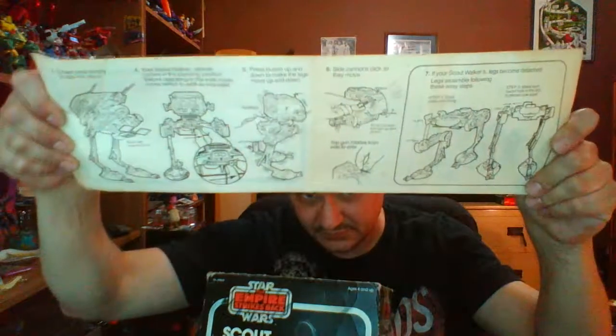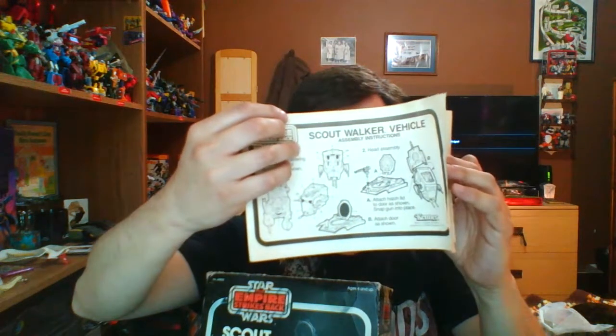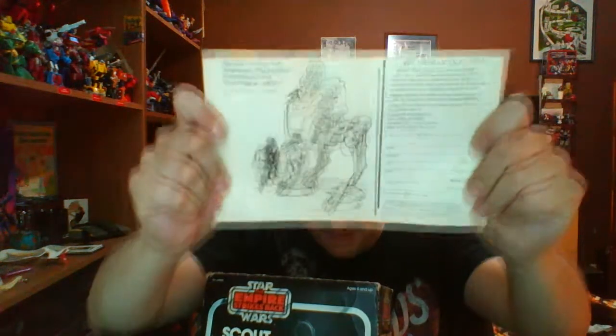But it did include the original instructions, which is really cool. It shows label placement and everything. And then the back here, recreate exciting haunted adventures. Place figures in and around your Scoutwalker vehicle in that package. And then you could write to them if there's any parts missing or whatever. You could write to the company and they'd send you those parts.